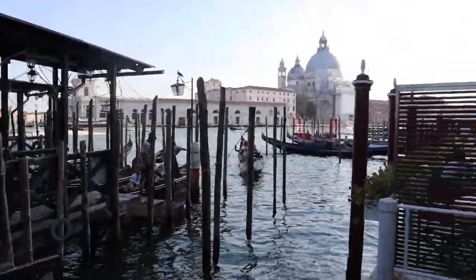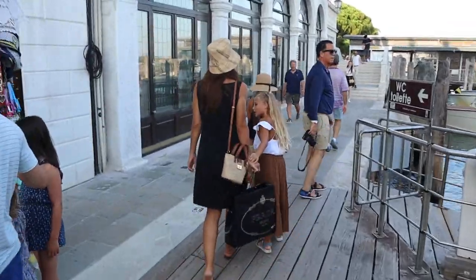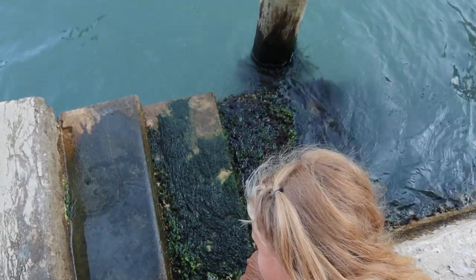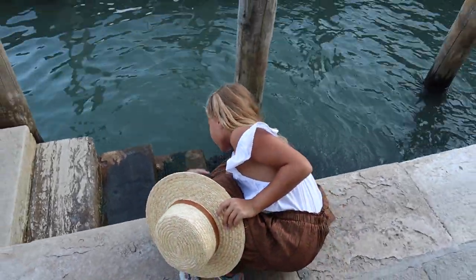Depending on the point where you choose your gondola, you can make a tour. Buongiorno. Buongiorno. Where are the plankton? No, they are so small, my love. You cannot see them. You cannot see the plankton.